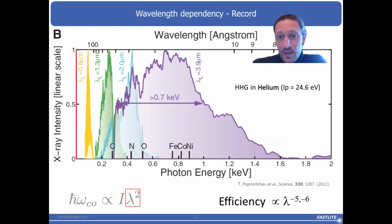And then if you move, for example, to 4 micron, in helium, I didn't say that before, you can extend the cutoff up to more than a keV. And this is quite nice because that means in a conventional lab where you can generate the harmonics, you can have access to these atoms and you can be sensitive to these atoms. And these atoms, for example, are responsible for the ultrafast demagnetization if you look at this phenomenon in solids.